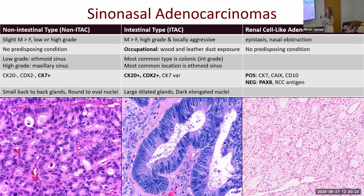And now there's this entity of sinonasal renal cell-like adenocarcinoma. So we've got something that looks like colon and something that looks like kidney, always originating in the sinuses. Interestingly, this is negative for PAX8. That's how one might distinguish it from a true metastatic RCC, because it can be positive for things like CA9, et cetera. So just to note that there is a primary sinonasal RCC-like tumor, but always excluding metastases from the other anatomic primary sites by clinical, and in this case, by IHC. Is there anything molecularly? Not that we know of, just generic P53s and things like that. You can also get any salivary type tumor originating in the sinus, but we'll get to salivary later.